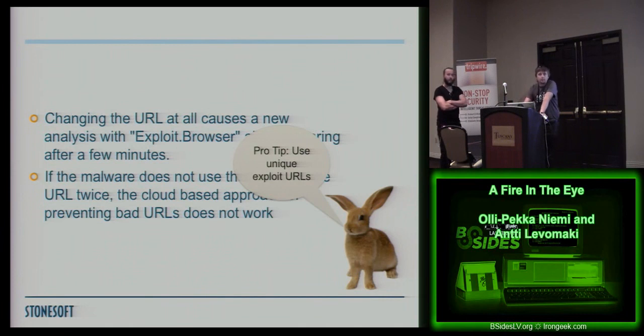When you say change the URL, do you mean just the domain change, or whatever change? Change any character in the URL. So if you have a hostile web server and you're serving malware, and you use a different URL every time, FireEye would never prevent it. Okay.